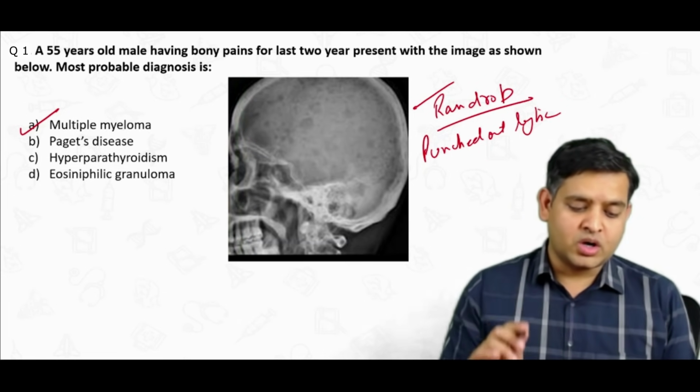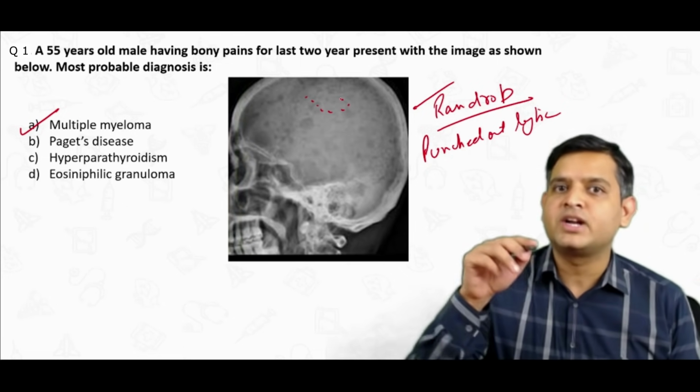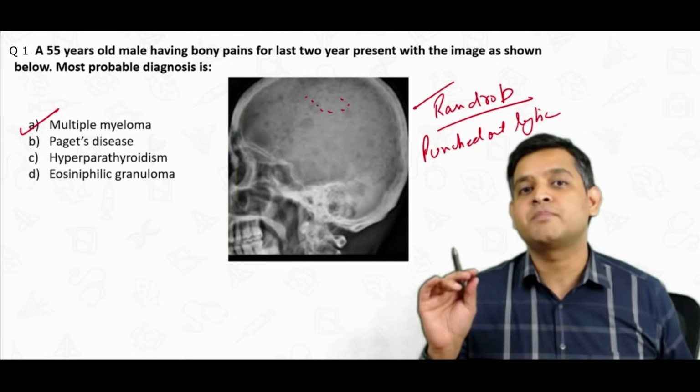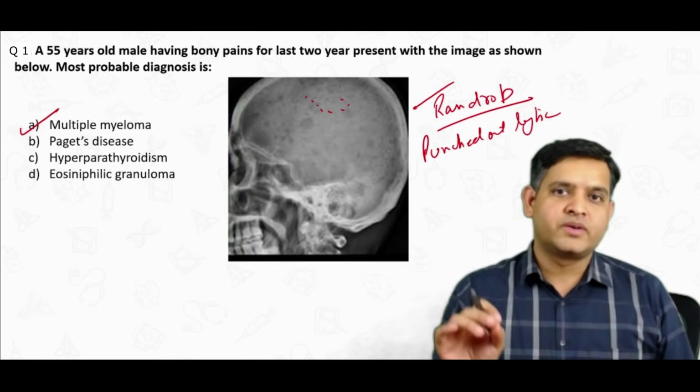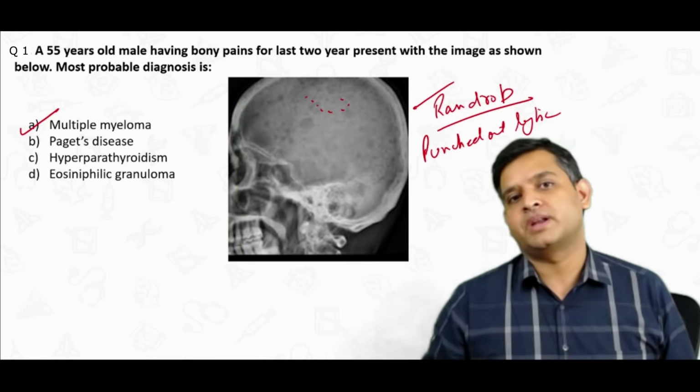Now, this is not hyperparathyroidism. In hyperparathyroidism, you will see small black and white dots which look like a salt and pepper pattern. So you should learn to differentiate salt and pepper from raindrop appearance.